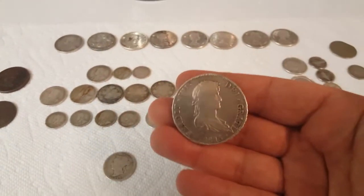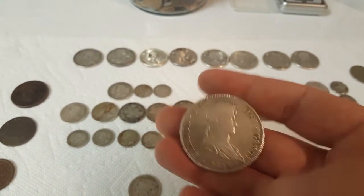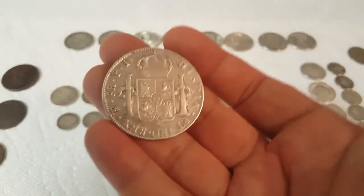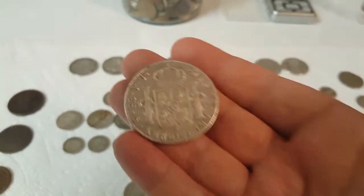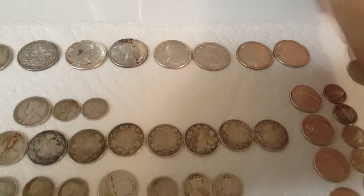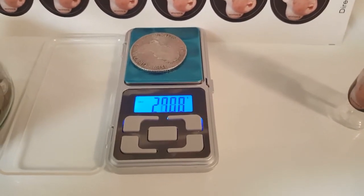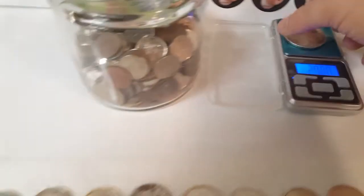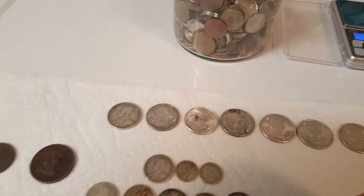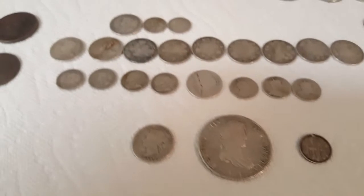The biggest coin, 1815 8 real, made in the Bolivia mint, relatively decent condition. There is some wear on it. This is a pretty heavy coin. Okay, 27 grams of silver. I think it's 0.9 silver content in that coin, so like 3/4 ounce of silver probably in there.